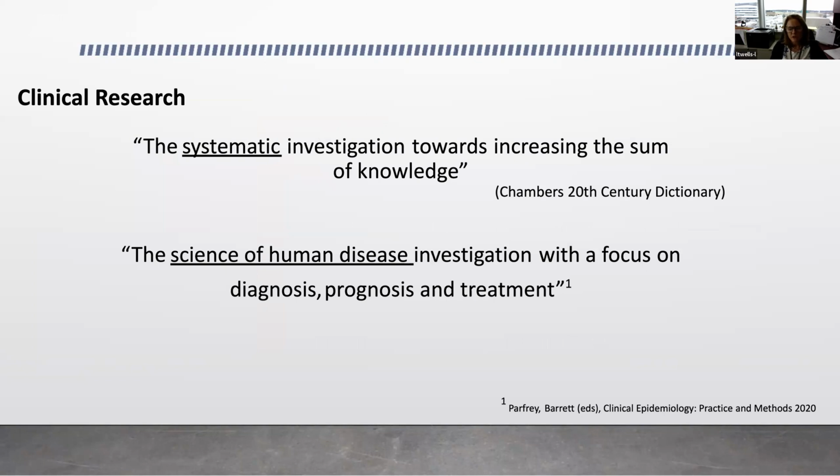So just to start off, because research is a broad topic, I'm specifically focusing on what I'll call clinical research here today, which is the systematic investigation towards increasing the sum of knowledge. So that's research in itself. And clinical research is really the science of human disease investigation with a focus on diagnosis, prognosis, and treatment. To a certain extent, that extends further when we talk about things happening in the healthcare system, in terms of health services delivery, as well as health system policy.